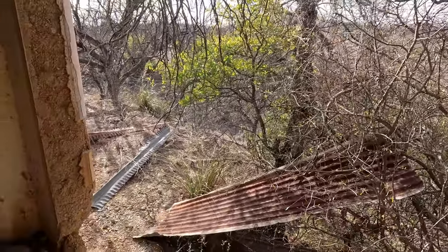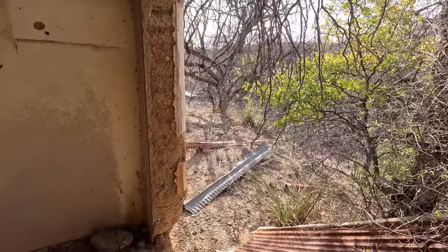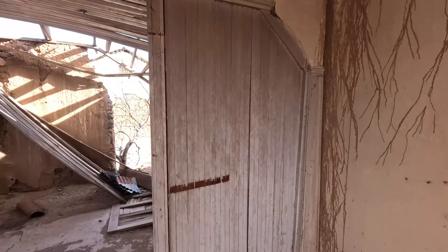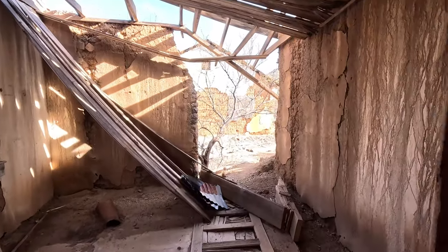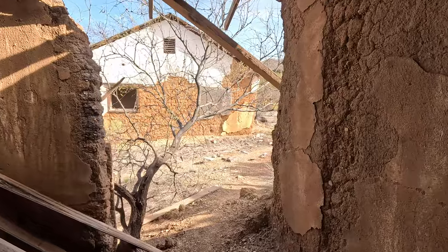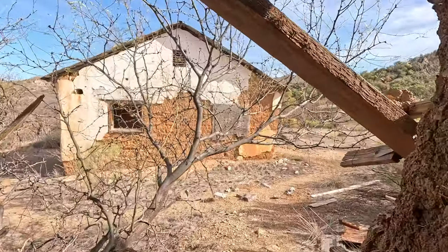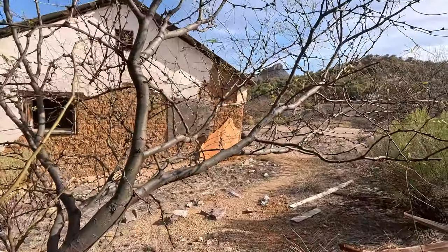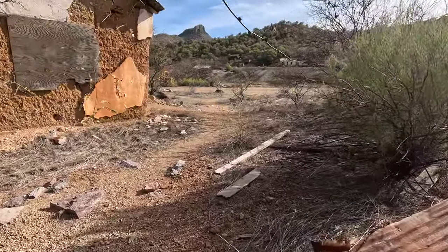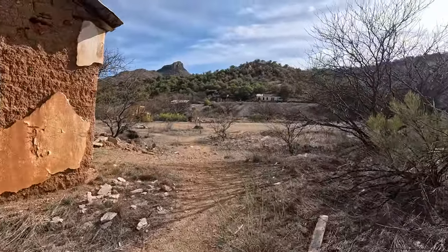It's hard to tell with all this growth back here what it was like back then. But they had to have had another way to get in from that side. Let me make my way out here. This one, there's not a lot to be able to get into to see, because it's all collapsed and caved in. Let's see if I can get a look over here.